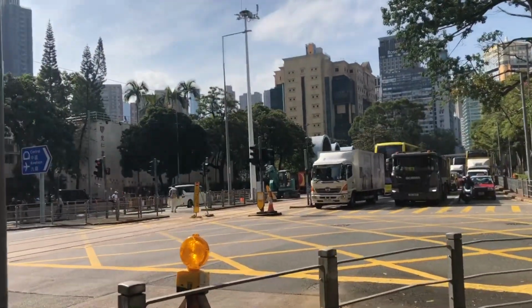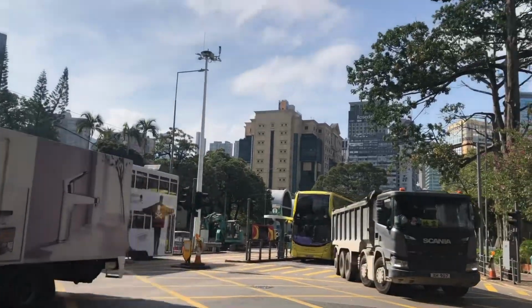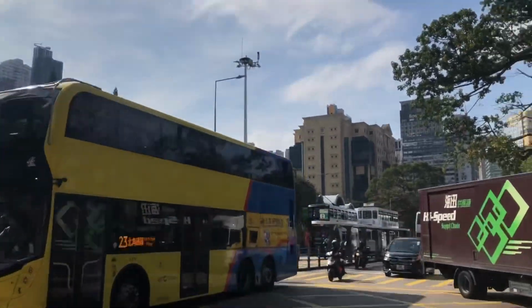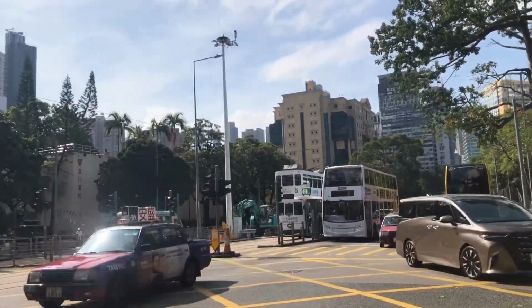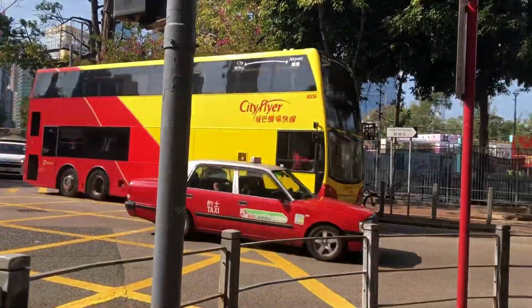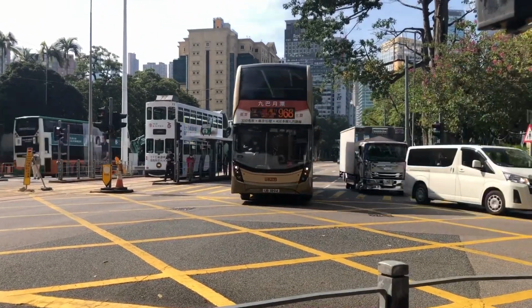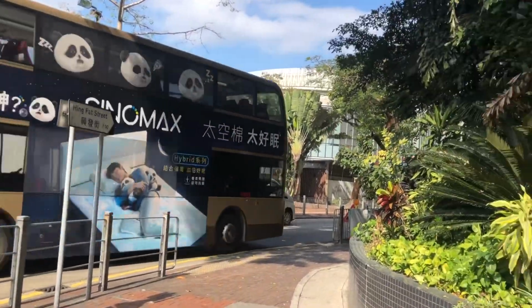It has 10 floors. Each floor filled with books and all sorts of areas inside, which is the biggest library in Hong Kong, hence they call it Central Library. A11 going to North Point, it turns right here, wow, airport service. Coming right from the airport. And 968 going to terminate here, comes from Yuen Long, arriving, turning in to terminate inside the bus terminus.